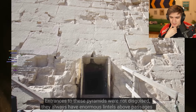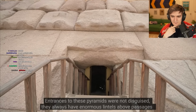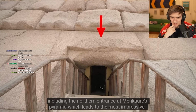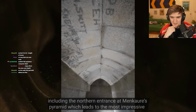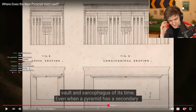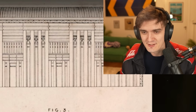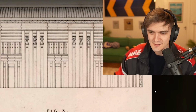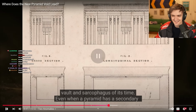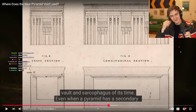Entrances to these pyramids were not disguised. They always have enormous lintels above passages, including the northern entrance at Menkaure's pyramid, which leads to the most impressive vault and sarcophagus of its time. This is the one that the Brits stole and it got lost in a shipwreck, by the way. This one is at the bottom of the Mediterranean somewhere. Thanks, England.